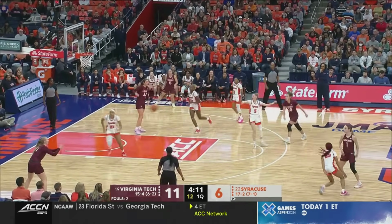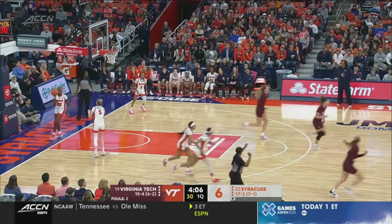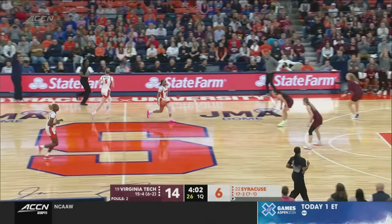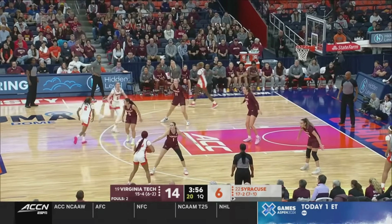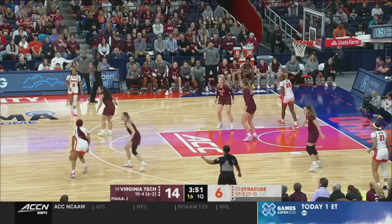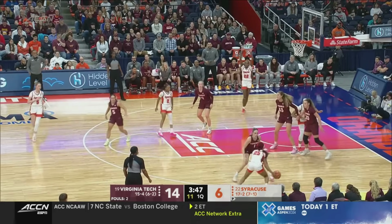Good pass to Carly Wenzel into the corner. Ekh open for 3. Yes! Virginia Tech here in the first frame is 4 for 6 from beyond the arc. And that all started with Amoore. She knew they were trapping her, but she knew where the players were and knew the right pass to make. And they made the extra pass for the 3-point shot. 3 of the top 6 3-point shooters in the conference reside on this Virginia Tech team.